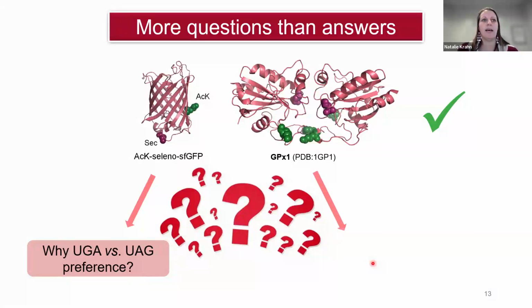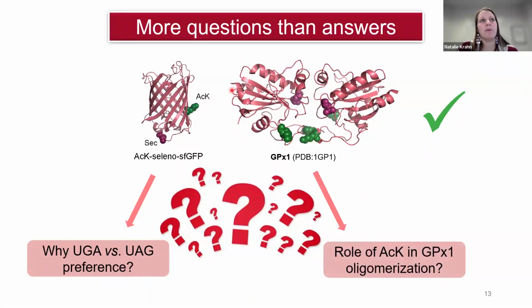And the other question that came up with regards to looking at these natural selenoproteins is, what is the role of acetyl-lysine in glutathione peroxidase oligomerization? So remember, all the acetyl-lysine was in the upper band, so those glutathione peroxidase enzymes are oligomerized. The monomers didn't have any acetyl-lysine, and so this provides us this opportunity to study the functional roles of the presence of these post-translational modifications.